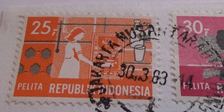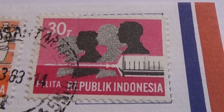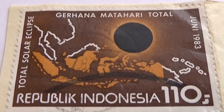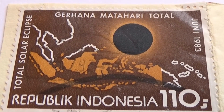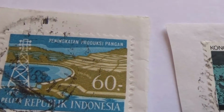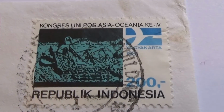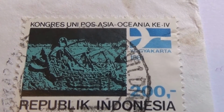Cancellation of 83. And then a 30. And then right there, 110, 1983. And down here we have a 60. And then a 200. Look at that. Really cool.